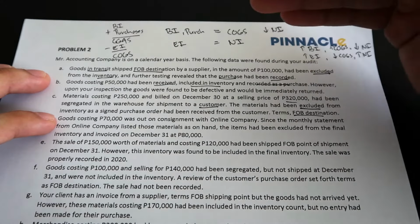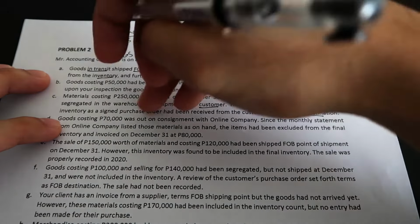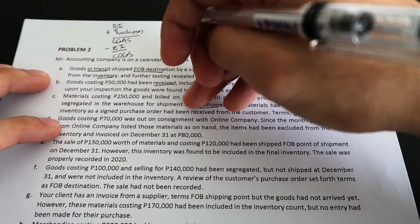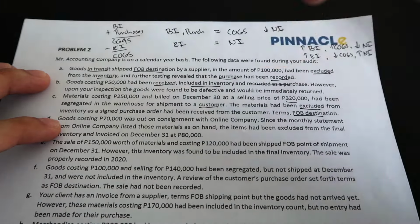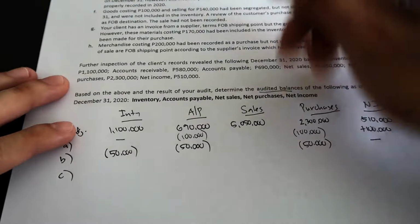No, dapat included siya. Tama? Included siya. So it means kung in-exclude niya, well, ni-record niya siya as cost of goods sold. Ni-record niya as sales yung 320. But it should not be recorded as sales. Got it? So adjustment for letter C, tanggalin natin yung sales.